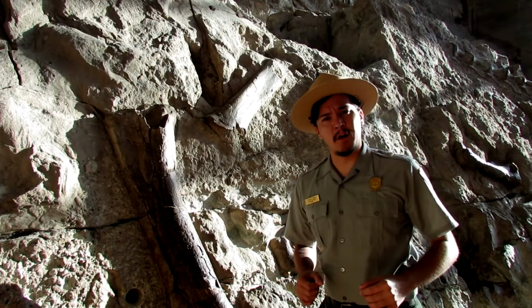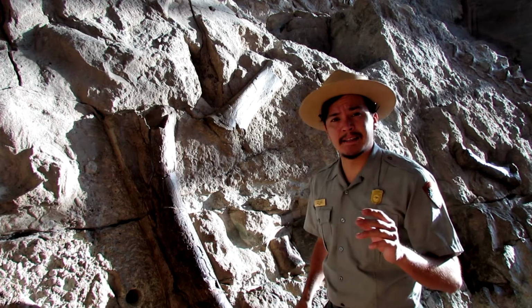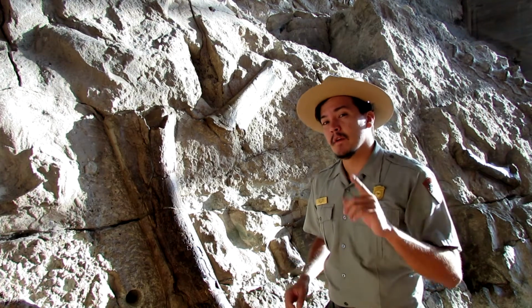But the Quarry Exhibit Hall is more than just a storehouse of fossils. It is a gateway to the prehistoric past. It is a testament to the hard work of paleontologists and is an inspirational tool for all to behold.